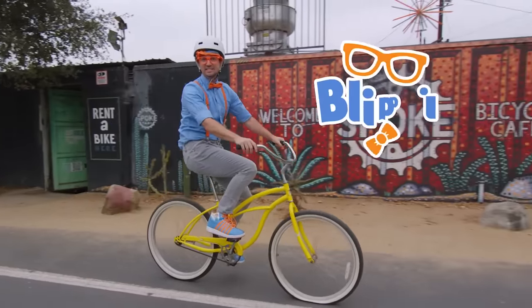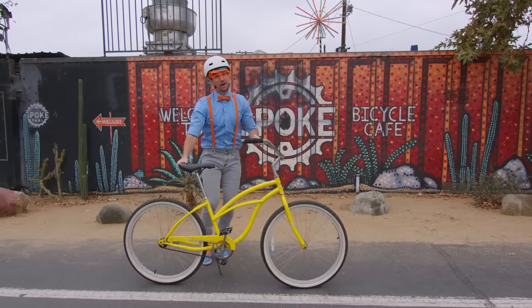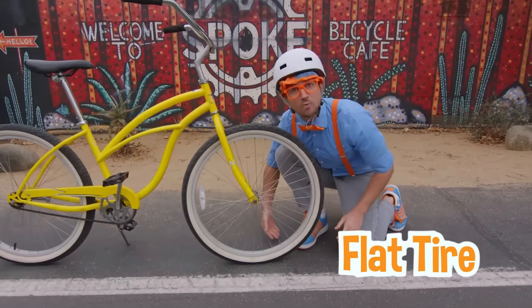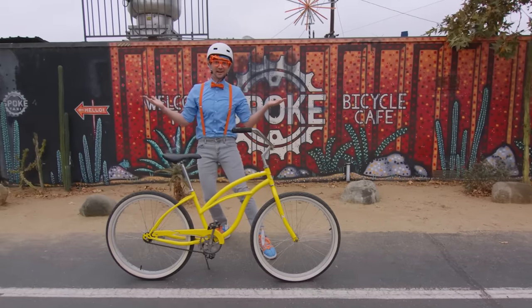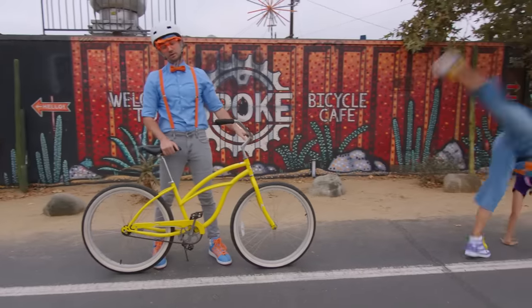Whoa! Hey, it's me, Blippi, and look, I'm riding a bike! But my bike has a flat tire! Oh no! I love riding bikes. They're so much fun. But you can't ride a bike with a flat tire.